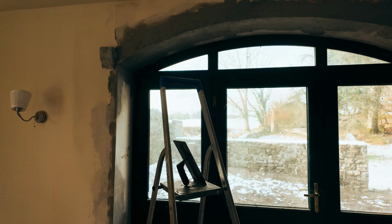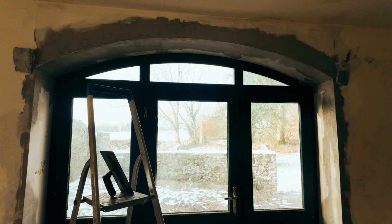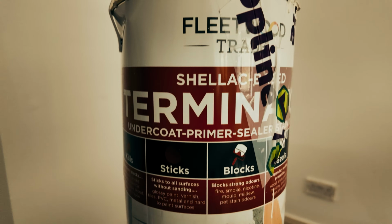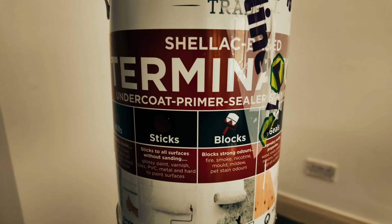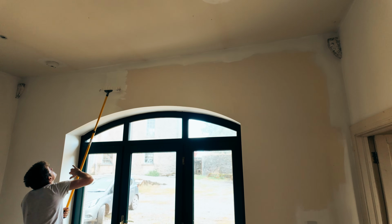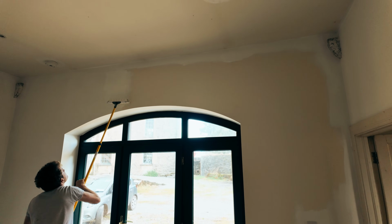And we gave it a quick skim coat, and it was well on its way to being back in working order. So with some very good quality paint, very expensive paint, we started cracking on with the rest of the house with help from some friends. And again, just painting a nice white colour across everything just to give us a blank canvas.